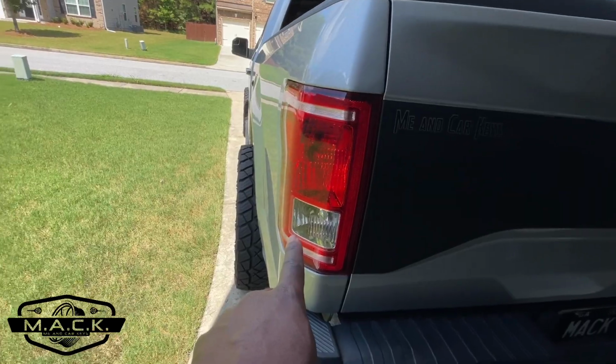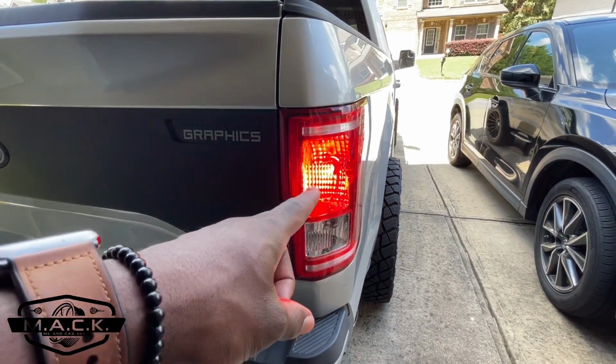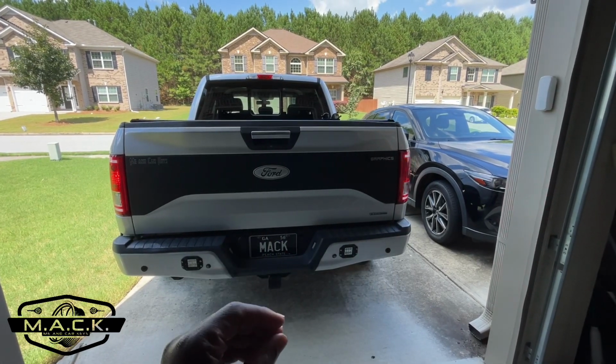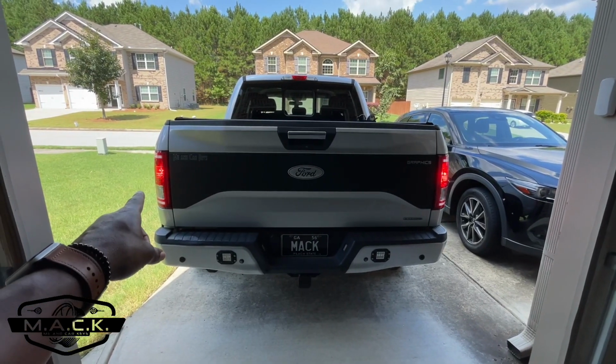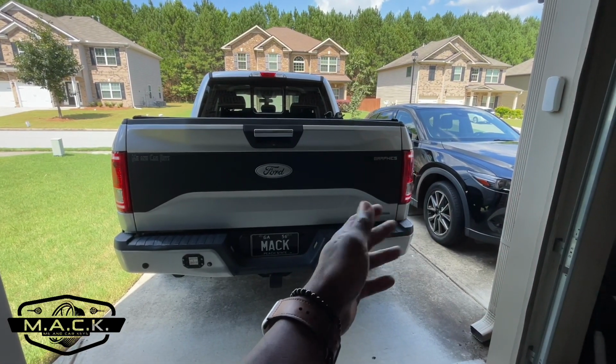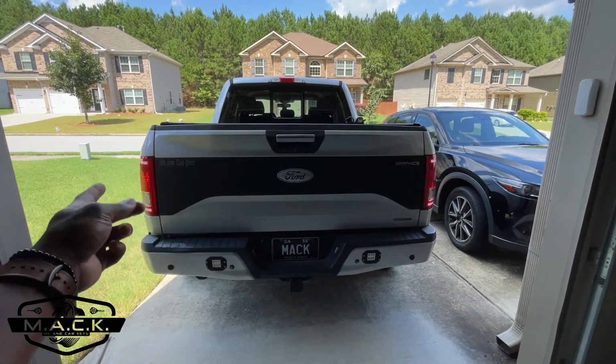Halogen. LED. Now, not only is it brighter, it has a crisper flash. It flashes quicker. This one seems like it's taking its time to flash, like it has somewhat of a delay. This one is like flash. It's so much crisper than this side.